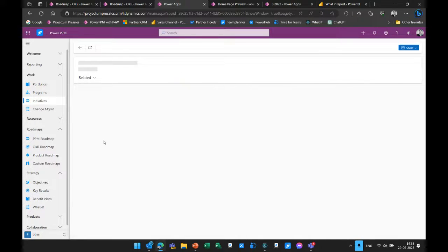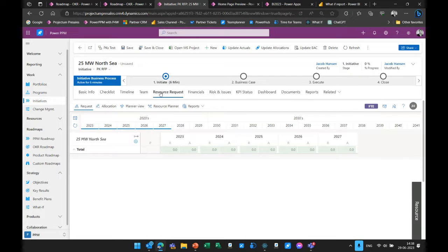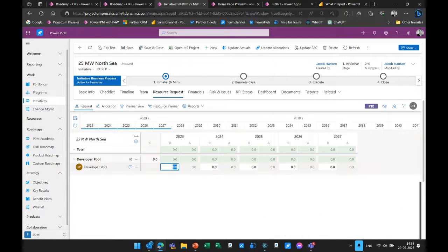If I go into this project, I might also ask for resources, because do we have the right resources? In the start of the rental project, we are using few very detailed resources in the development phase, and maybe over time in the execution, we will go from like 15 to 250 FTEs. So this way I could go in on this project, I could go in and ask for developers. I will ask from a developer pool, drag them in, and I could ask for 5 FTEs, 2 FTEs, and this way I can put in the resource demand.